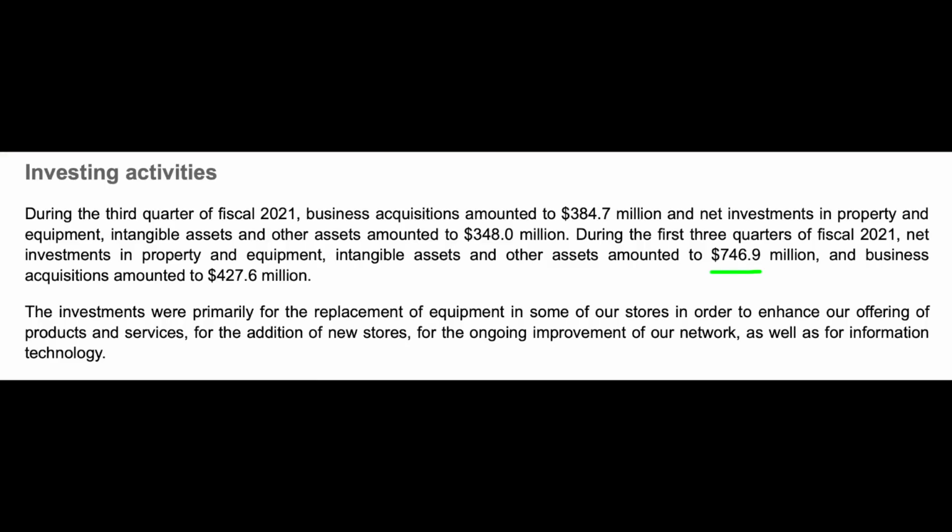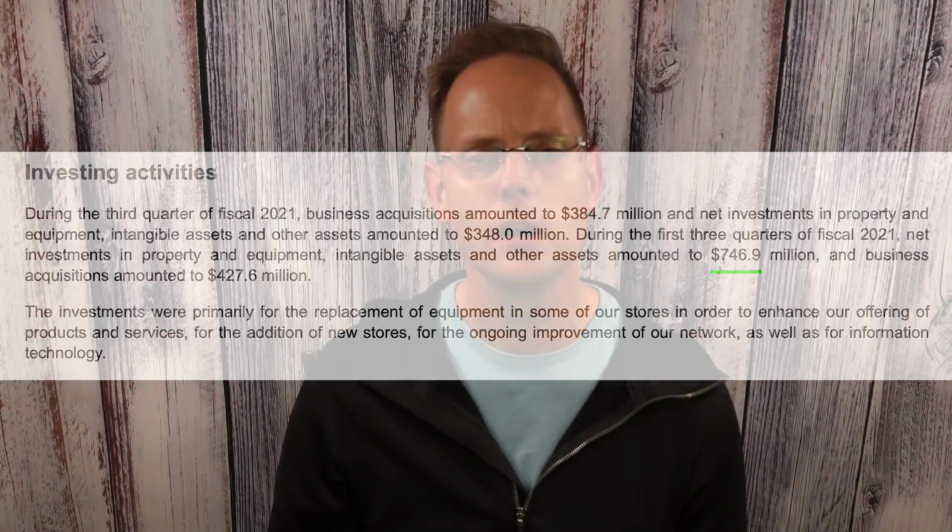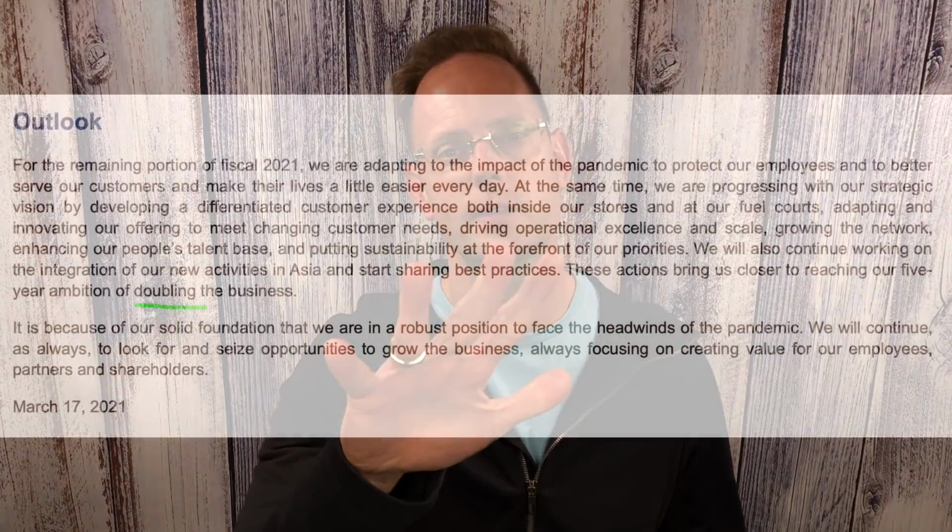This is going to just be another one that shows CapEx is real. Again, it shows that during the first 3 quarters of 2021, net investments in property and equipment, intangible assets, and other assets amounted to $746 million. And business acquisitions for $27 million. And so what I'm just trying to say here is CapEx is real. When we evaluate companies, we cannot just look at net earnings. We have to look at cash flows. We have to incorporate CapEx. Now, thankfully, from an overall cash flow standpoint, the company is strong. From an overall net earnings standpoint, this company is strong. I like what I'm seeing. Let's keep going. Check it out on the screen right now.